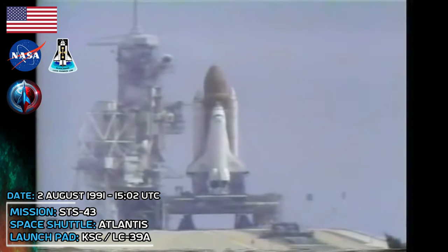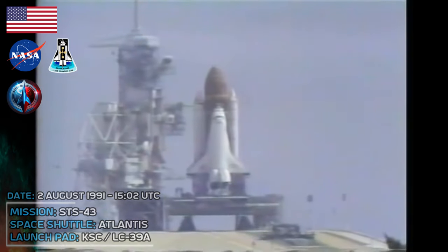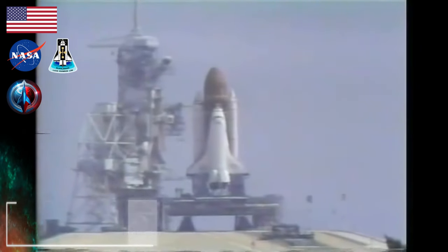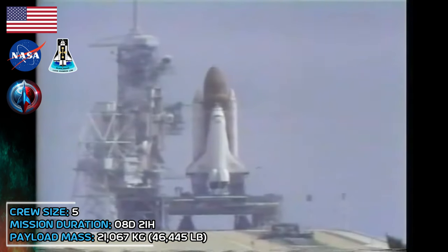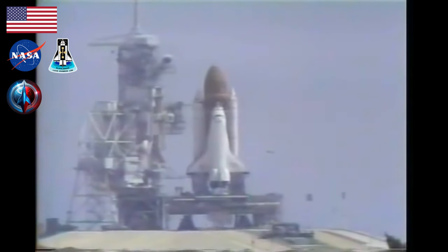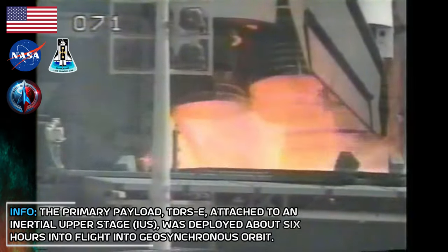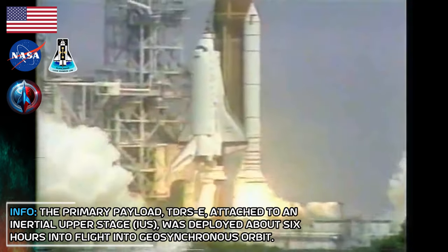Coming up on a go for auto sequence start. T minus 35. Here, let's go for auto sequence. And we have a go for auto sequence start. Atlantis 4 redundant computers have primary control of the vehicle's critical functions. T minus 20. 15. 12, 10, 9, 8, 7. We have a go for main engine start. 4, 3, 2, 1. And liftoff of the Space Shuttle Atlantis on a 9-day mission to deploy the TDRS communication satellite.